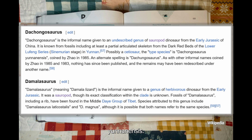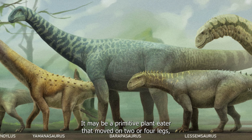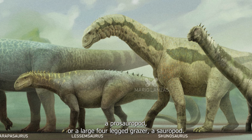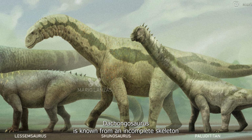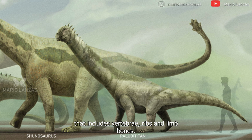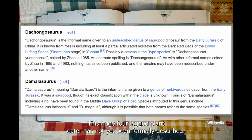Changdusaurus unionensis. Hardly anything is known about this big herbivore, which has not yet been formally described. It may be a primitive plant-eater that moved on 2 or 4 legs, a prosauropod, or a large 4-legged grazer, a sauropod. Changdusaurus is known from an incomplete skeleton that includes vertebrae, ribs, and limb bones. Deinocheirus magnus. This huge 4-legged plant-eater has not yet been formally described. It was a primitive sauropod.